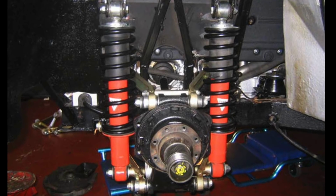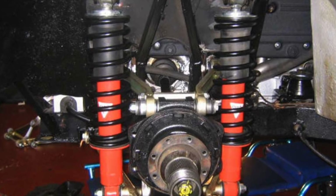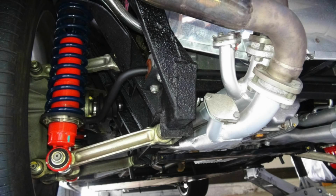I'll give you a little sneak peek. This is the type of quality I'm looking for on the Boxer build. If not this level, actually maybe a little bit better.